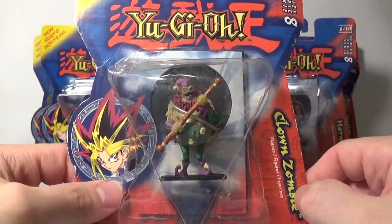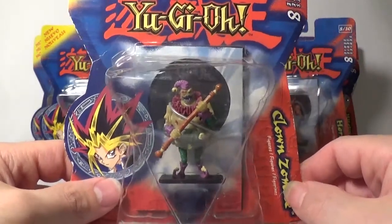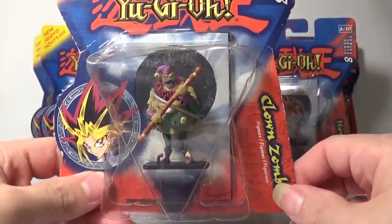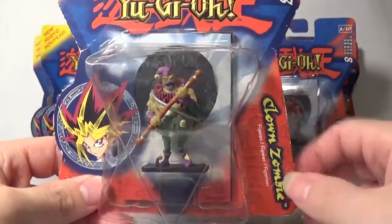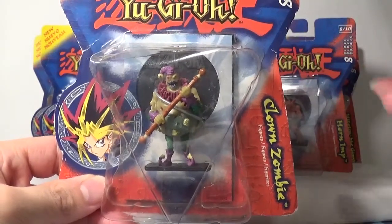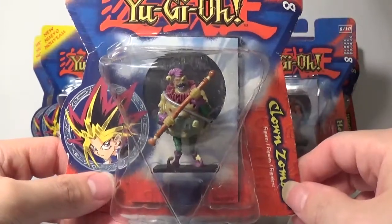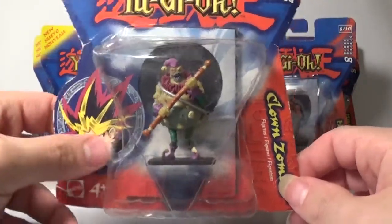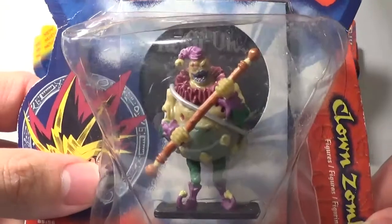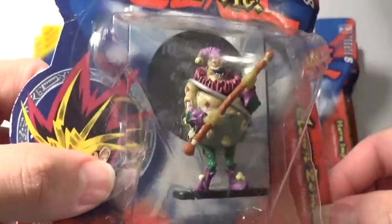I will say this, I do prefer this over Crass Clown, but not by much. Used by Bones in the anime, along with Pump King and Armored Zombie and other zombie-type creatures. That is Crass Clown. Let's get a bit closer look. And that doesn't have a glare in it. Right there. Very cool.